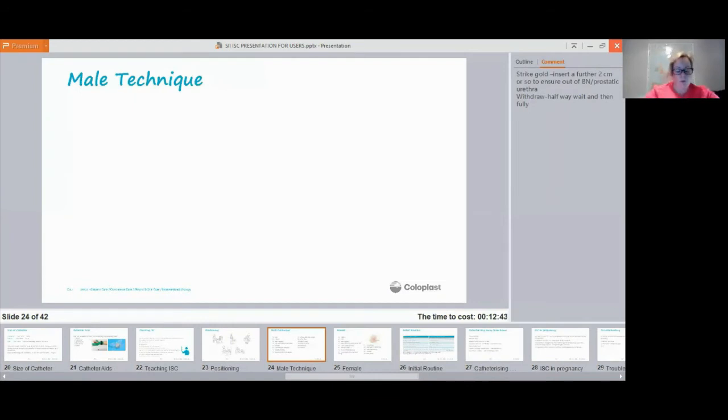So I'm just going to quickly go through the actual male technique of catheterization. If I was teaching a patient, I would always get them to void beforehand, normally, if they can, and that's to establish how much they're holding in the bladder. But if a person is a user and has been doing self-catheterization for quite a while, they don't void at all, so there's no need to go through this. So preparation is the key.